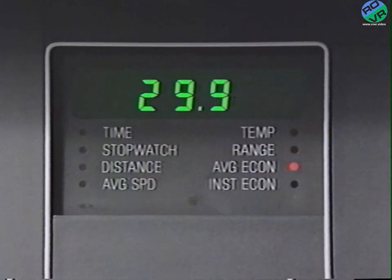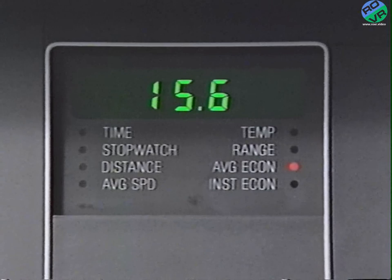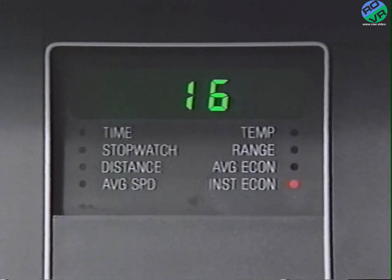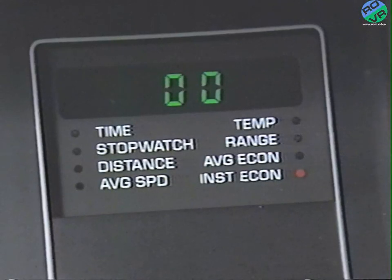Let's move on to the average economy. The average economy function will display the vehicle's average fuel economy in miles per gallon or liters per 100 kilometers since the last reset. And like several of the other functions, pressing reset will reset the display. Again, pressing the fuel temp switch will get us to our next function, instantaneous economy. This function displays the vehicle's current fuel economy, again in miles per gallon or liters per 100 kilometers, which is why our display shows zero.